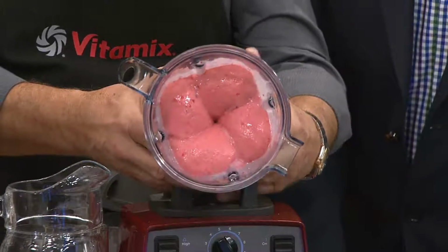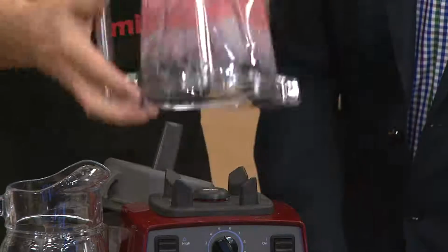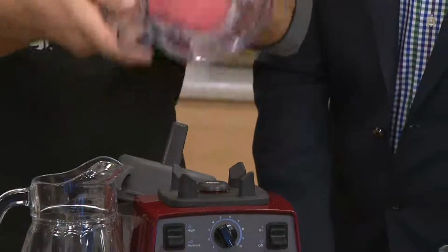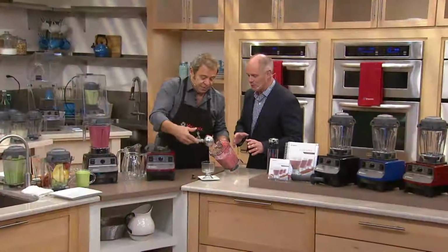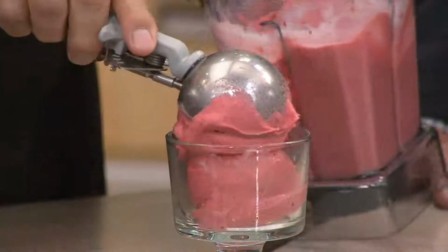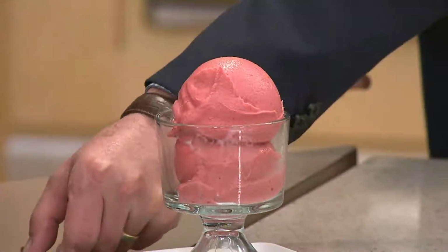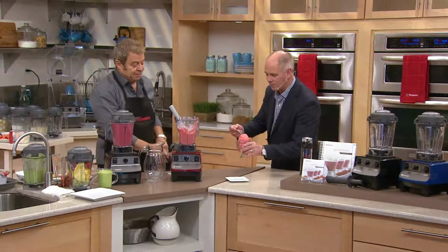Yep, and this is what I'm looking for. You see how it forms those four mounds? You let the machine do that, it freezes it solid. It's amazing. It really is. So again, the same machine that does hot soup does frozen yogurt and ice cream. And again, it's the speed and the design of the Vitamix that allows you to do this. Now look at that. Now that is a delicious, nutritious dessert that you can feel happy about feeding the family.